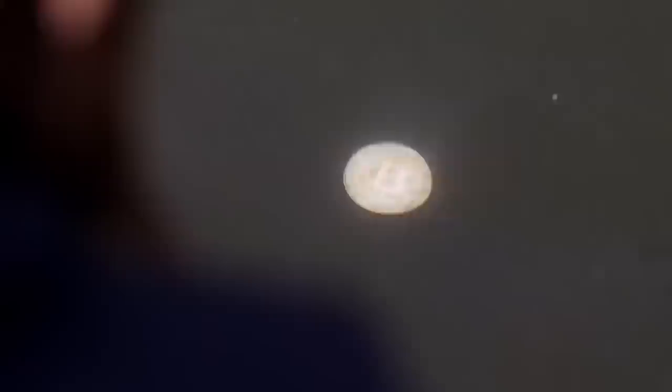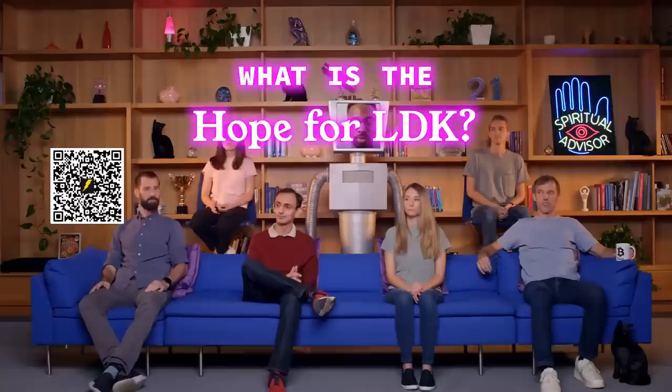Okay, so last question. What is the hope for LDK? What's next for it? How does LDK improve our financial system? That's actually three questions. Yeah, I really struggle with the three-pronged questions. I'm like a one question at a time person. Let's just do the last one. How does LDK improve our financial system?